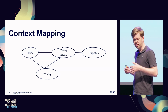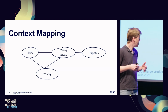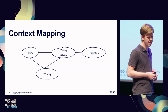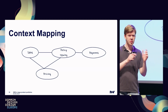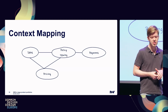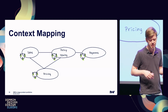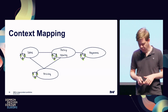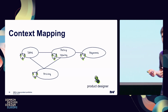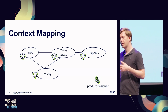After that, we continued with context mapping, and this looks like our first context map. Again, it's a bit simplified. Yeah, we had some more contexts, but just so that you get some idea of it. So we have a mapping from subdomain to context, and it's one-to-one. So we have our sales context, our policy issuing context, our payment context, and our pricing context. Now, the pricing context was something we discovered in another event storming. Then we assigned the teams to the bounded contexts. And so each bounded context is developed by one team.